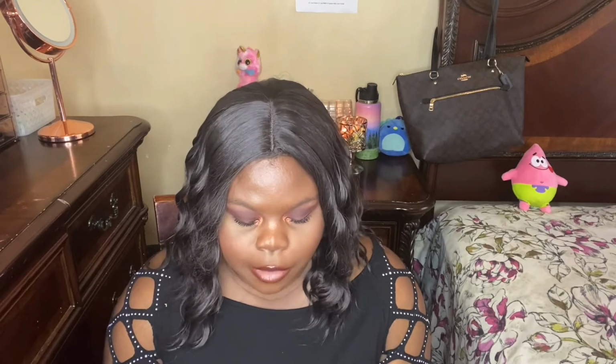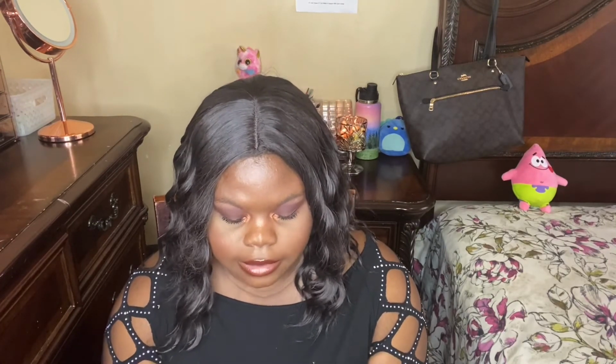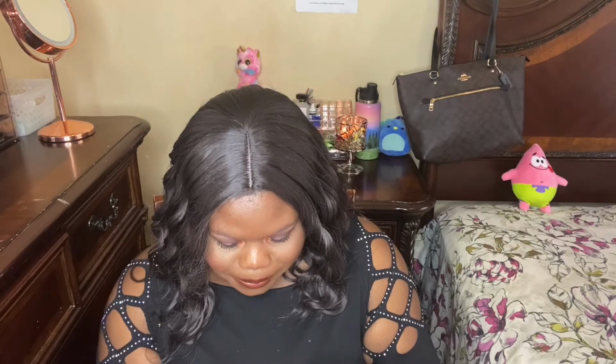But it looks like this. I'm going to get it out of the packaging so I can show you guys. I tell you guys, with these long nails, I cannot do anything. But let's go ahead and take it out so I can show you how it looks.